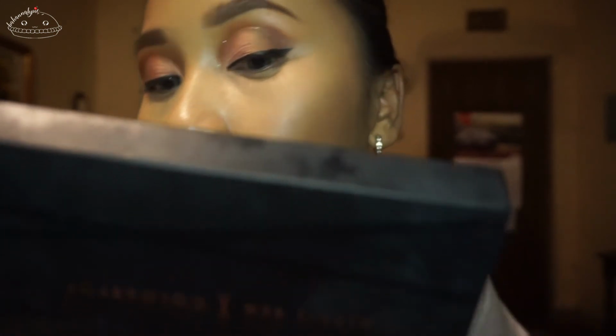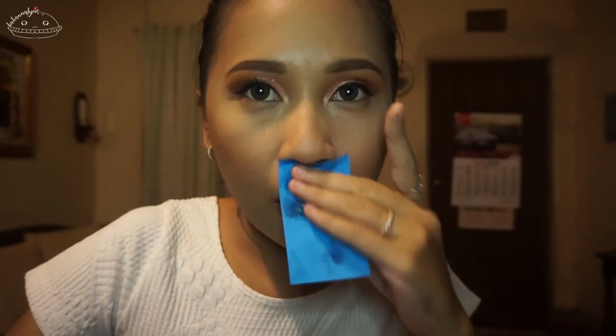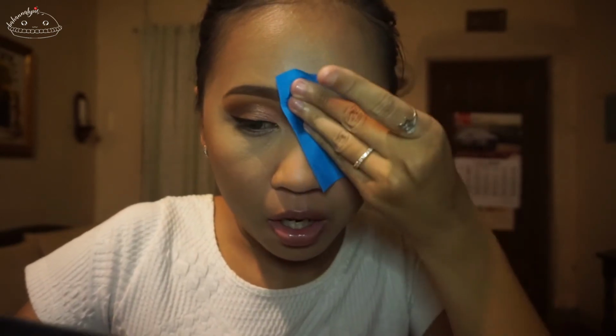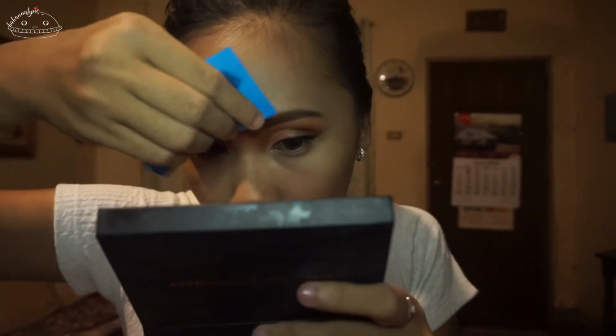And the foundation covering the pimples, honestly, they are still there. I feel like my contour is still there, the blush is still there, and that's pretty good for me. Just get a blotting paper. Also, I didn't see that much of a difference for the side that I set with powder and the side that I didn't set with powder.